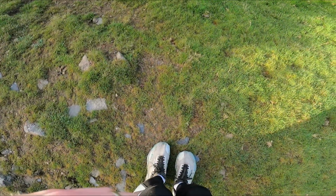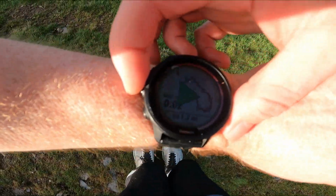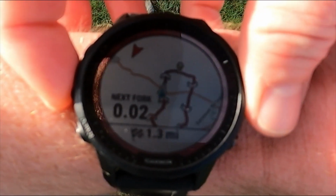So let's just say I'm lost here. I'm about 2 miles away from home. I don't actually know where I'm going, I've never been here before, but I'm going to use this function now to get me back to where we want to be. So let's get my camera between my legs there. Right, let's go resume. I don't know if you can see that or not. Let's say I think we're lost.